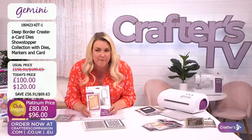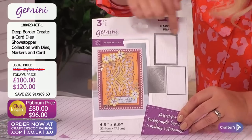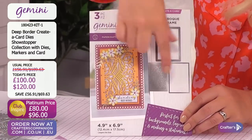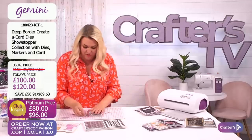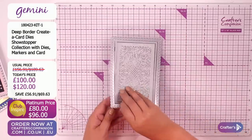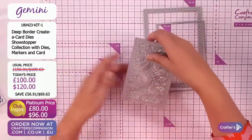So for example, this one here. Here's your Baroque frame, okay? It's actually three parts in the die. You've got the outer frame, you've got the creator card, and you've got the inner part on its own. So let me just show you on the overhead camera, right? So here we go. We've got the outer one, we've got the inner one, and we've got the creator card, right?